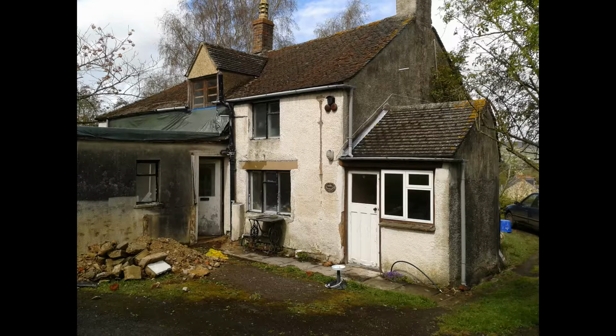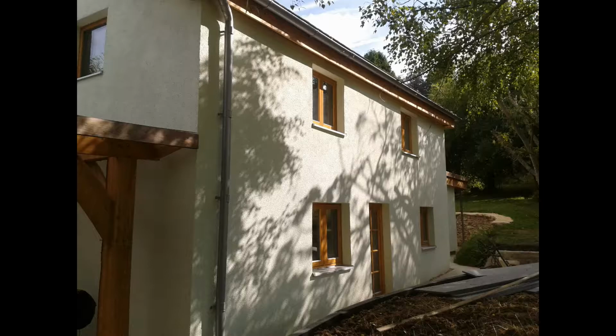This is why I'm saying. If it had been stripped back, as I'm suggesting, you would have been able to see that. And so as a consequence, I could have had a bigger window than I've got. But because the window had already been ordered, I couldn't change it.